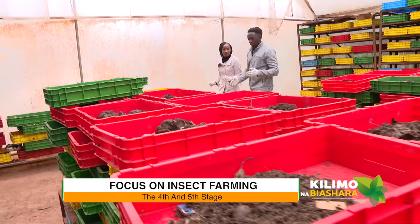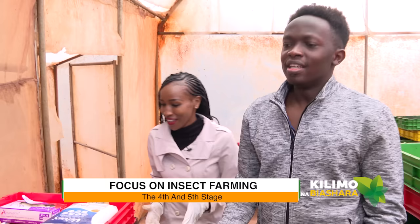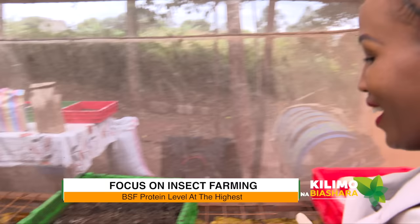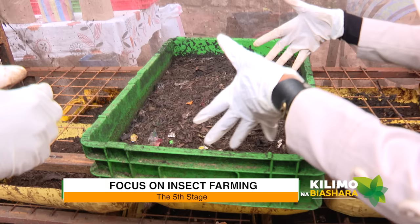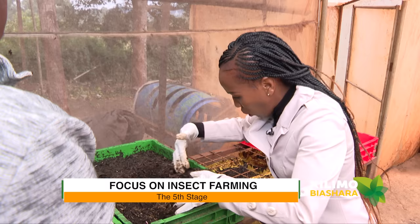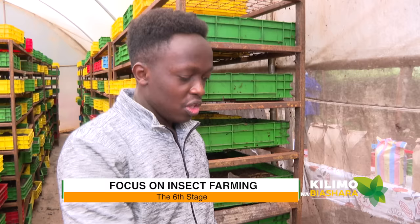They must be big now, and yes, they're big. So you'll see how fast they're growing. This one I'd like you to burrow. Are you ready for this? You can burrow anywhere. These ones are big. Oh my God, these ones are big. You can see these ones and the black ones. You see the black ones which are here?